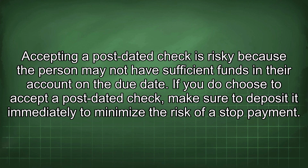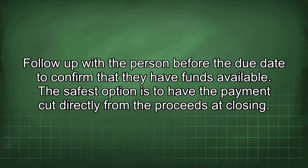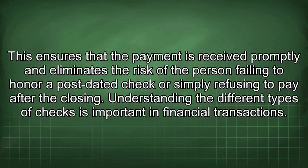Accepting a post-dated check is risky because the person may not have sufficient funds in their account on the due date. If you do choose to accept a post-dated check, make sure to deposit it immediately to minimize the risk of a stop payment. Follow up with the person before the due date to confirm that they have funds available. The safest option is to have the payment cut directly from the proceeds at closing. This ensures that the payment is received promptly and eliminates the risk of the person failing to honor a post-dated check or simply refusing to pay after the closing.